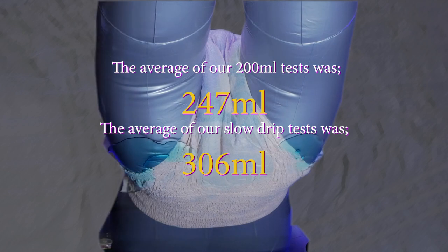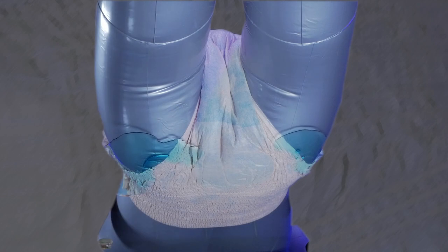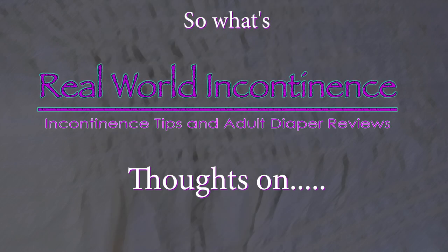Due to the performance of this product in the lying-down test, we did not test this product in the belly sleeper or side sleeper tests. Let's take a quick look at our real-world tester's thoughts on this product.